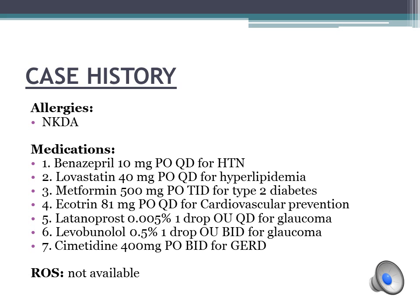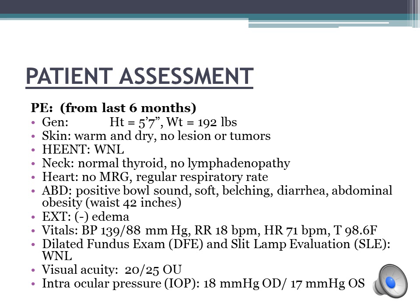His review of systems is not available. Patient had a physical examination 6 months ago. His height is 5 feet 7 inches. Weight is 192 pounds. His skin was warm and dry, no lesions or tumors. Head, ears, eyes, nose, and throat were all within normal limits. His thyroid gland was normal, no lymphadenopathy. Heart showed no murmurs, rubs, or gallops. Respiratory rate was normal. He had positive bowel sounds, soft belching, diarrhea, abdominal obesity, and his waist was 42 inches. His extremities showed no edema.